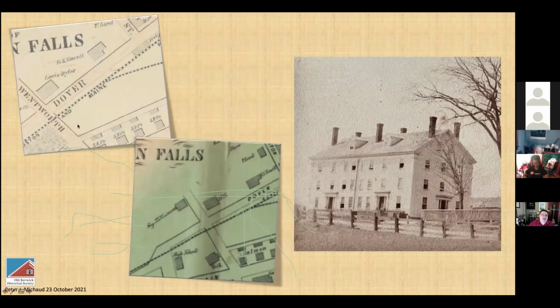So here we have the map of 1851, and you can see the building is owned by Louis Stiles. Wentworth Street is no longer there, or actually there is a street now where Wentworth Street is. It's now going to the new development. And then just to the left of that is the Colonel Paul Wentworth Mansion. By 1856, the building's now owned by the Salmon Falls Manufacturing Company, as you can see in this map. And this is probably a circa 1865, 1870 photograph of Stiles Block.